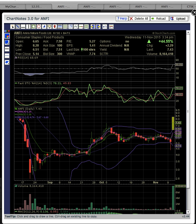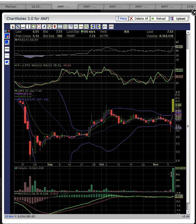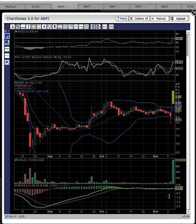As you can see, there was very big volume today. Look at the giant volume spike. So there was huge volume behind this move. The MACD line was below the signal line before today's move, so it's hard to see on the chart because the two were pinched, but there was a bullish crossover today.